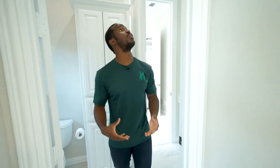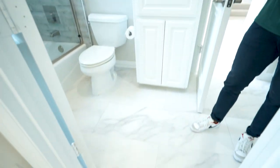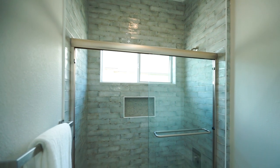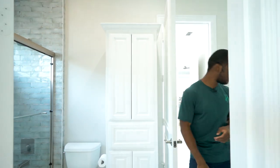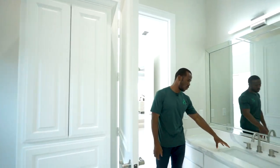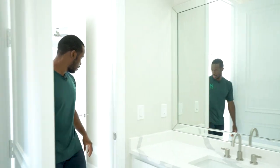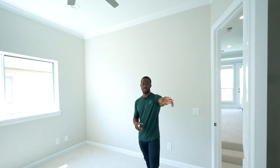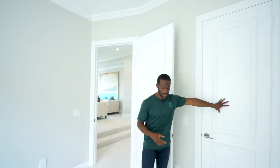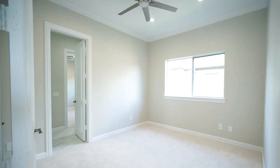Over here you have a Jack and Jill walk-in bathroom, porcelain tile design. You have your tub and shower combo with your beautiful ceramic tile subwood accent. Linen closet over here. And then an undermount sink with your stainless steel fixtures and your Carrera quartz countertop. Leaving this bathroom, you're within your secondary bedroom. Walk-in closet over here on my left-hand side with this beautiful plush carpet that you're gonna receive in both bedrooms.